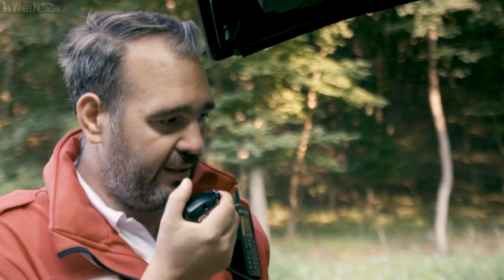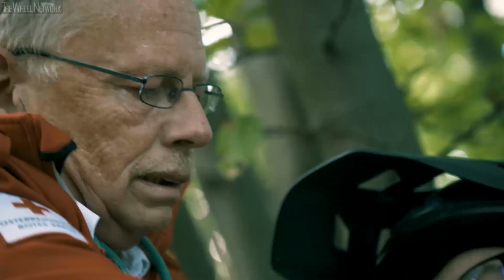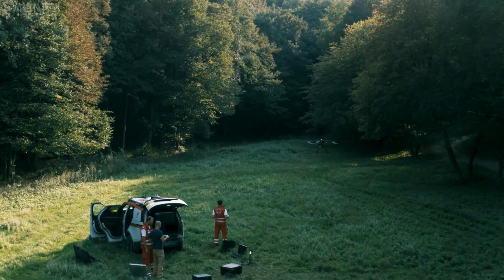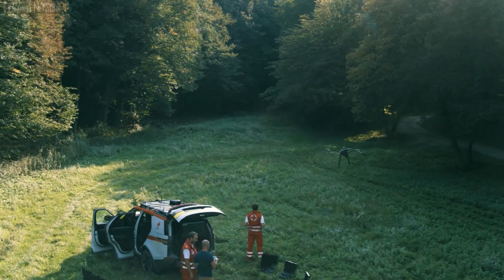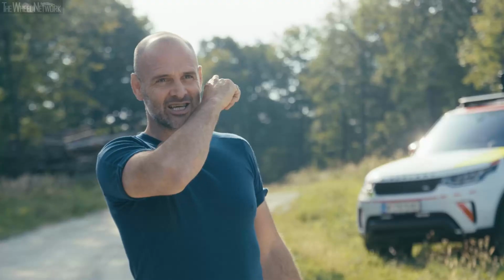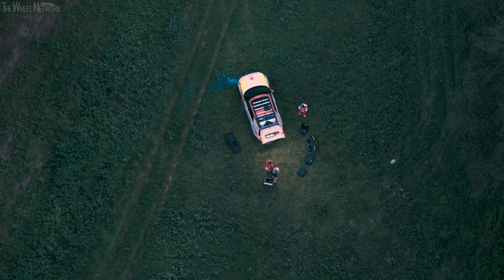The moment when the thermal imaging camera actually locked onto the casualty was utterly exhilarating. I just started buzzing because it showed that the bit of kit was doing exactly what it was designed to do. For me, it's been so exciting to see the collaboration between Land Rover and the Red Cross. I mean, this vehicle has been designed specifically for the jobs that the Red Cross need to do out here, and it does that job extraordinarily well.